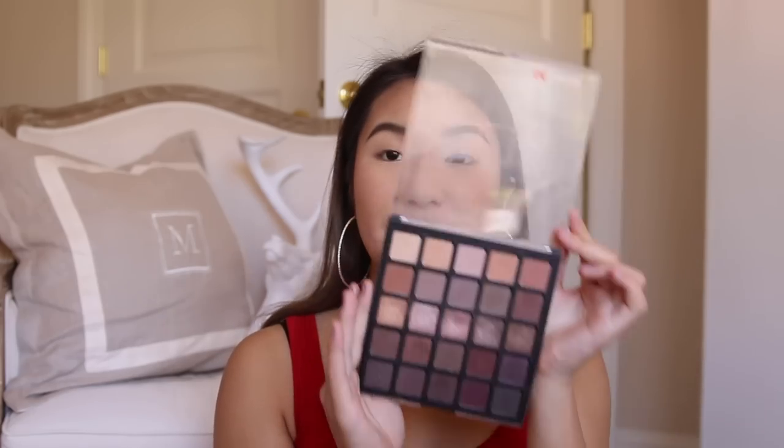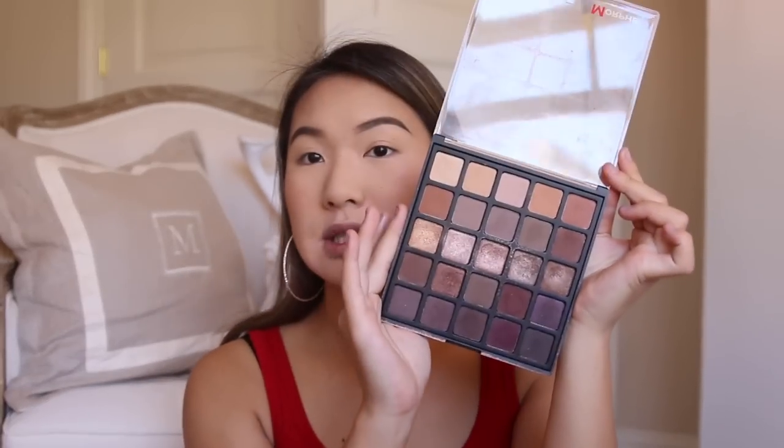For my eye look today, I'm going to be going in with something pretty simple and natural smoky, I guess, which is what I always do. I'm going to be using the Morphe 25B palette. This is their old style when they first launched it, and I still have it. Alright guys, I just finished my eye look and it's a simple smoky purple with a little bit of shine in the center.